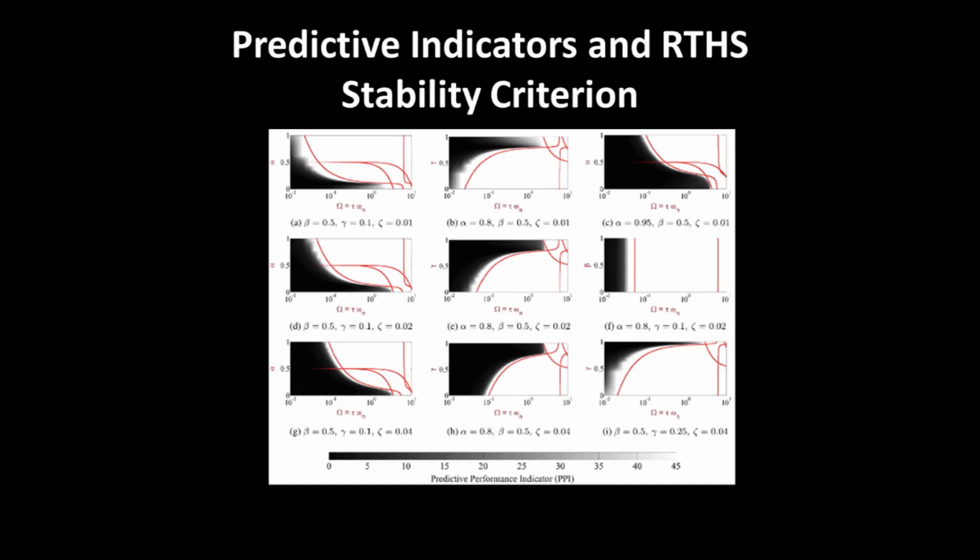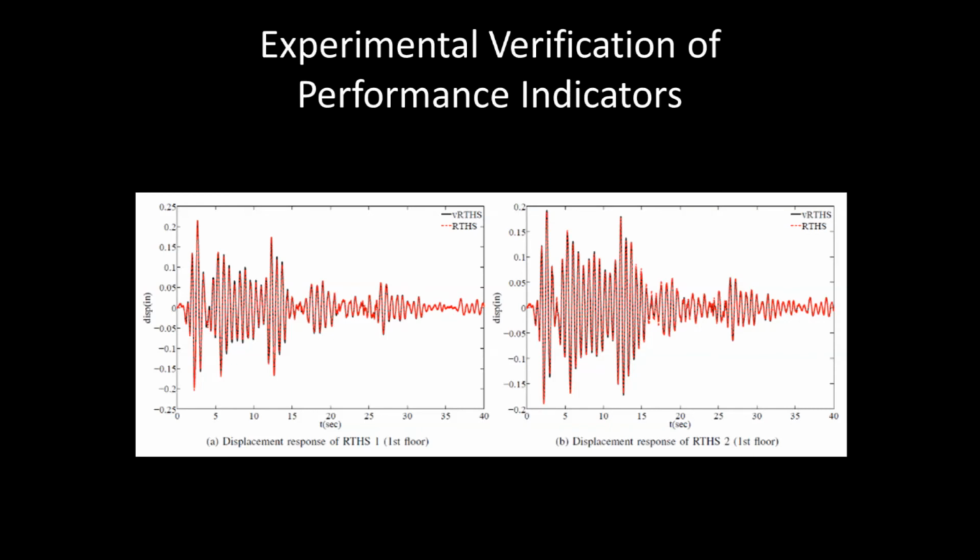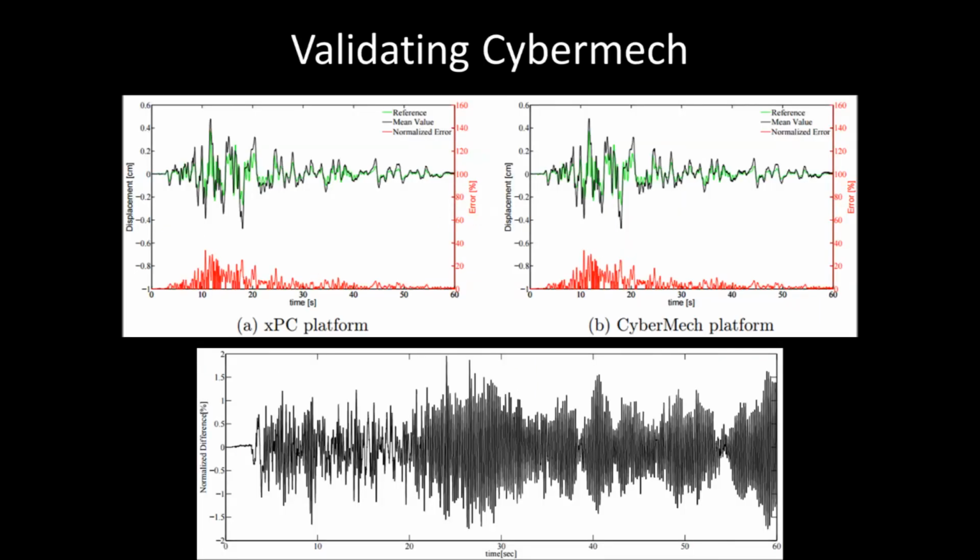These graphs depict regions of stability bounded by curves that relate to physical parameters of the system. Using these indicators, we are able to perform RTHS experiments that were previously unstable. We have refined our measures of variability between individual executions of the same experiment. This is necessary to capture the degree to which we are able to succeed in reproducing the same experiment across different softwares or laboratories.